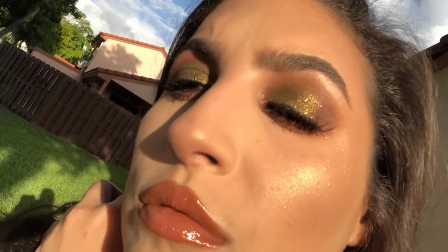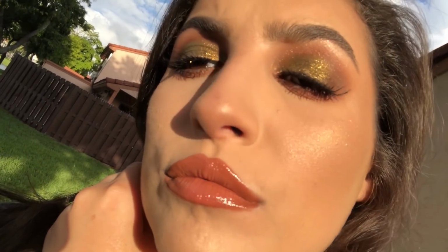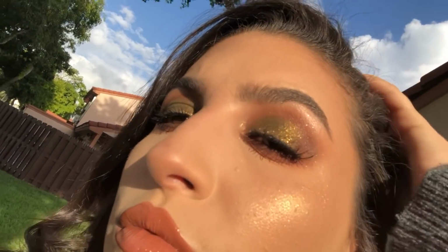Okay, I'm walking so you guys can see what it looks like in the sun. This is a Juvia's Place highlighter that I bought today, which is so beautiful, but look how it looks in the sun. It literally glistens. So pretty. Let's go back here so we can actually chat instead of me being blinded in the sun, so you go into the shadow.